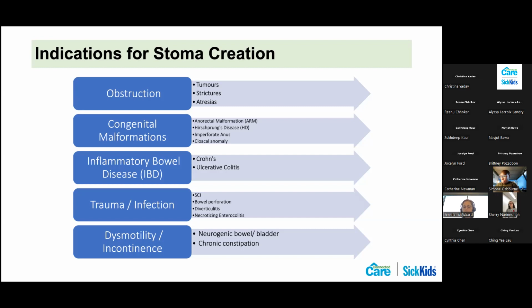Or perhaps they had what was called a MACE, where they were trying to do irrigations to clean out their colon. But it is just time consuming and they don't want to sit on a toilet to have to do those irrigations. So for them, it is a sense of independence, promoting more of a routine, getting them into that predictability.